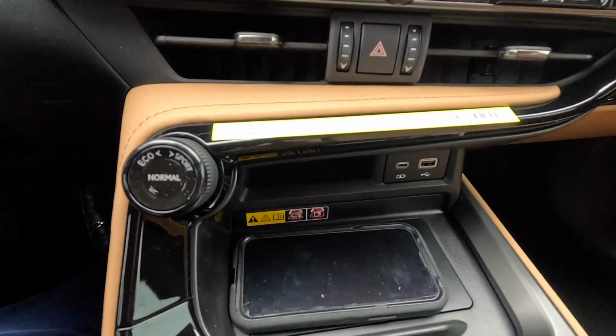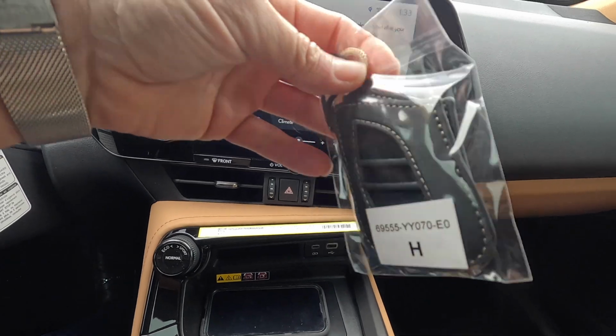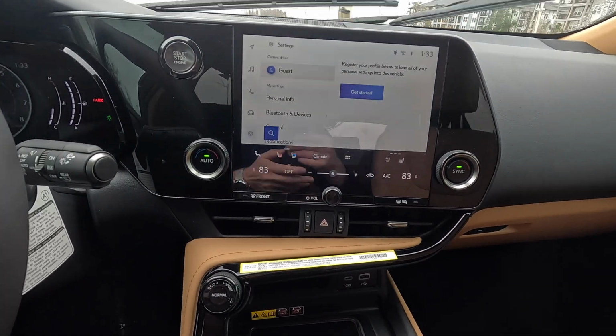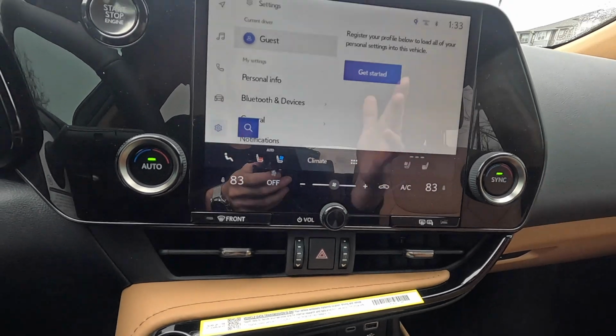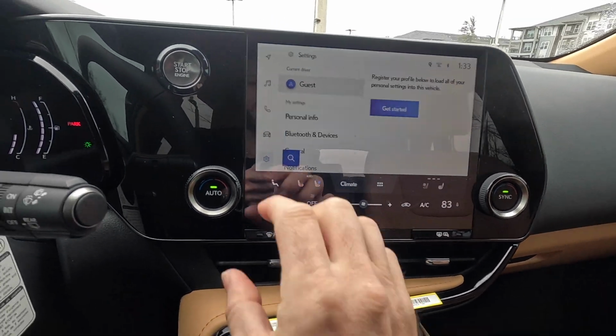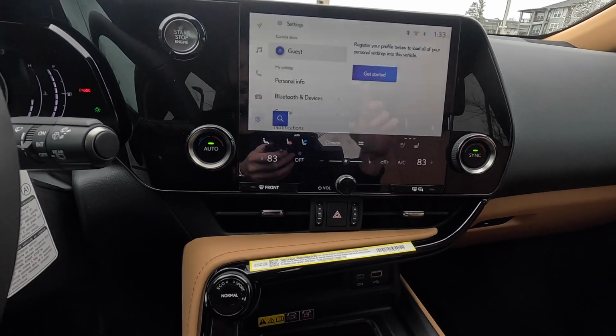Also get standalone features like a wireless charging pad. You can get this, $25 for your key. I don't know if I would do it. Dual climate control settings. It's kind of like a touchpad that's more or less integrated into the 9.8 inch screen, but you still have physical buttons and knobs. So I do like that they still give you that functionality.